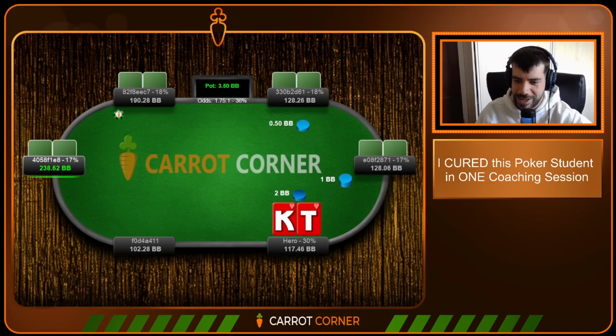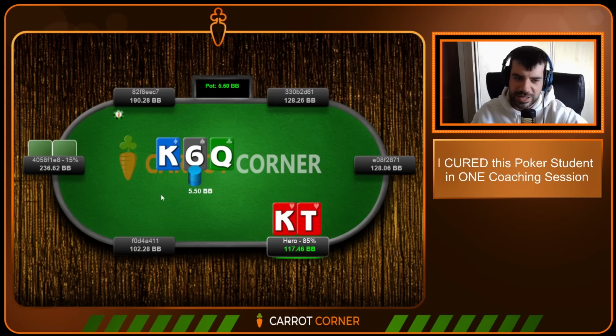This is the King 10 of Hearts under the gun getting cold called by the cutoff. Whenever you face a cold call from cutoff, you can quite safely assume that the odds of you being against a recreational player have just increased. Now, you don't know for sure that you're against a recreational player, but that doesn't mean you shouldn't use that evidence and adapt a little bit.